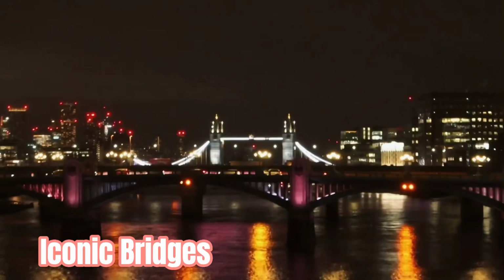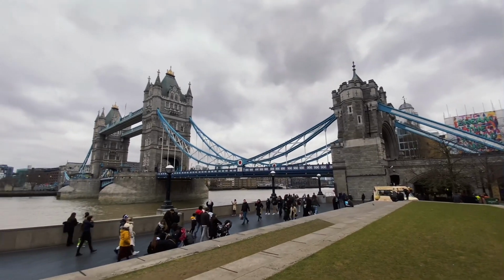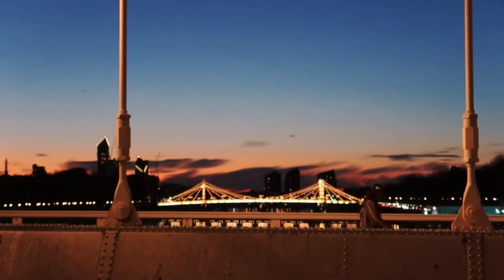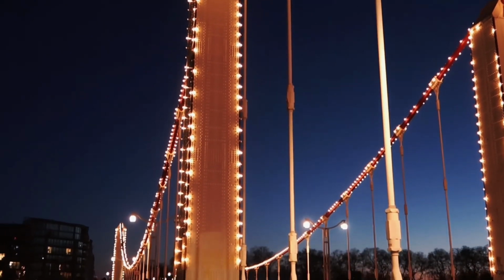Number 3. Walk on the iconic bridges. There are over 30 bridges crossing the River Thames, many of which are amazing architecture that attracts millions of tourists every year. The most iconic ones are Tower Bridge, Millennium Bridge, and Chelsea Bridge, in my opinion.